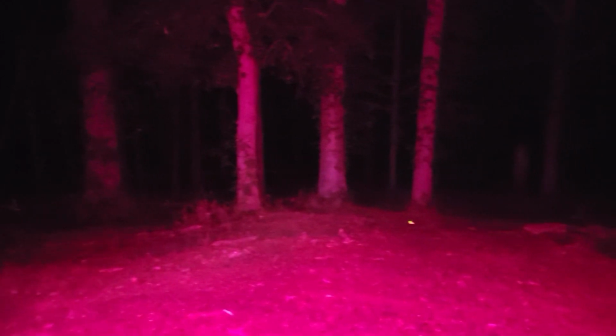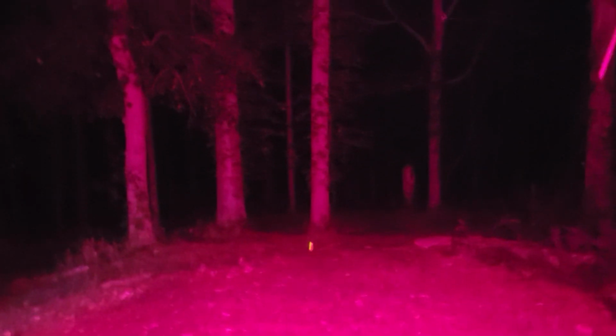That is a tree right there, right? That is a tree. It looks like somebody's standing there.